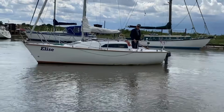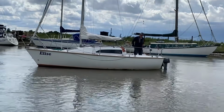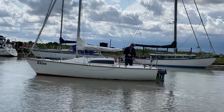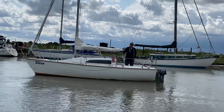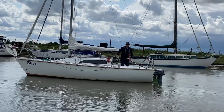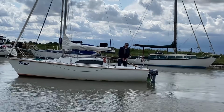So now, in order to get some speed on, I'm going to have to give it a sharp burst on the throttle, because if I want to go this way, I've essentially got to match the speed of the tide plus a bit before I've got steerage. So I'm going to need to be moving 4 knots over the ground maybe before I've got any steering and any water flow over the rudder.